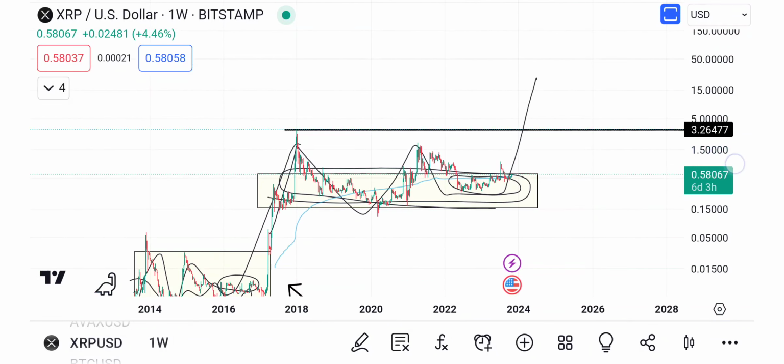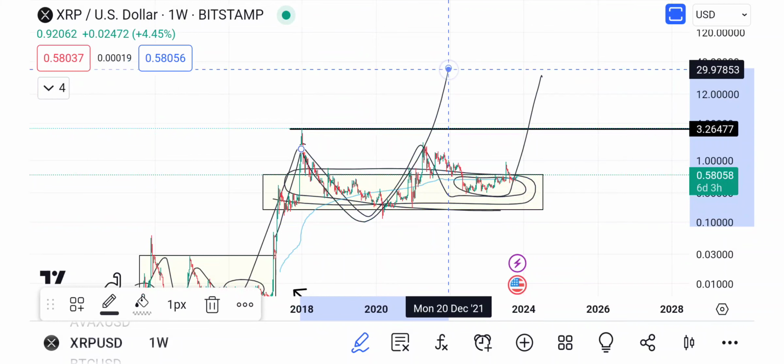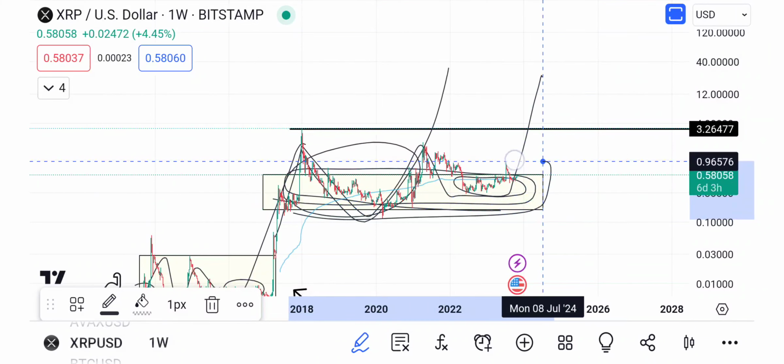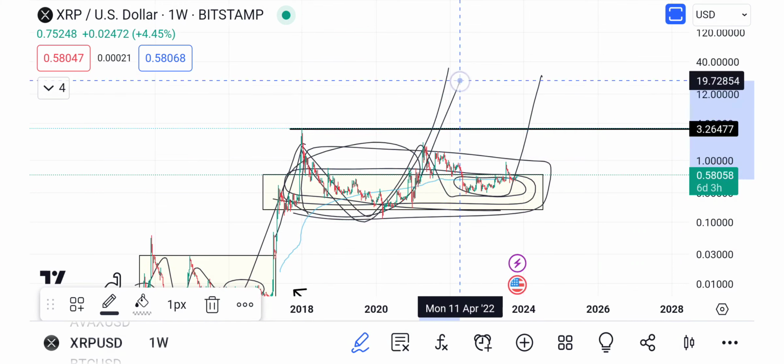XRP took the long way home, which means what? Basically, most coins did this. So basically, their base was this big, but XRP took the long way. So now the base is twice as big. Guys, the base is twice as big, bigger than any base out there, bigger than Dogecoin. Dogecoin is a great example. Dogecoin had a similar fractal of XRP, but it broke out here.